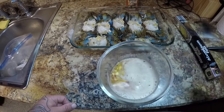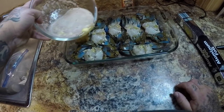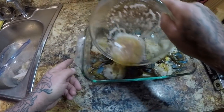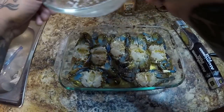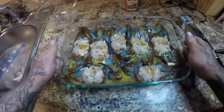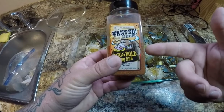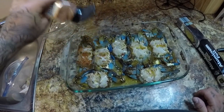And what this is here, this is your steaming liquid. So we're just going to pour this over the crabs like this. Get it all in there. Just like that. So looks about like that, guys. All right. So now I'm going to take whatever barbecue rub that you like, dry rub. This just happens to be the stuff that I have, and it tastes pretty good. You're just going to put it all over your crabs, about like that.